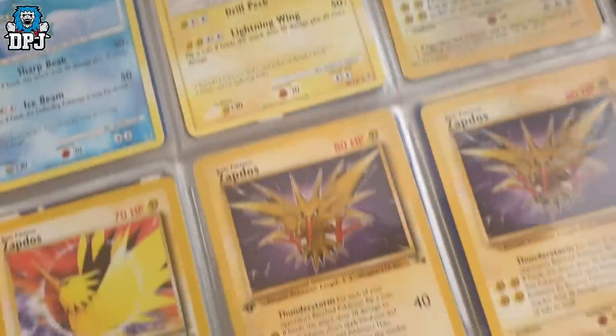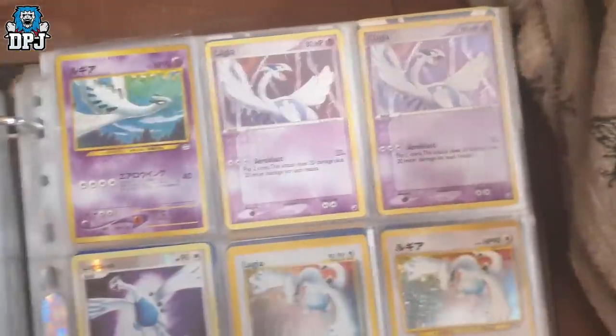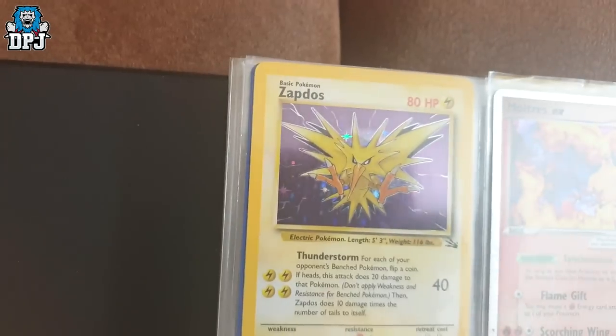Like I said, you tell me, people. You tell me what you think these are worth, or the collection's worth, or if the collection's even any good, because I don't know. It could be bad. I've just been sitting on it for a long time. I remember Zapdos. I chased that card for so long when I was a kid.